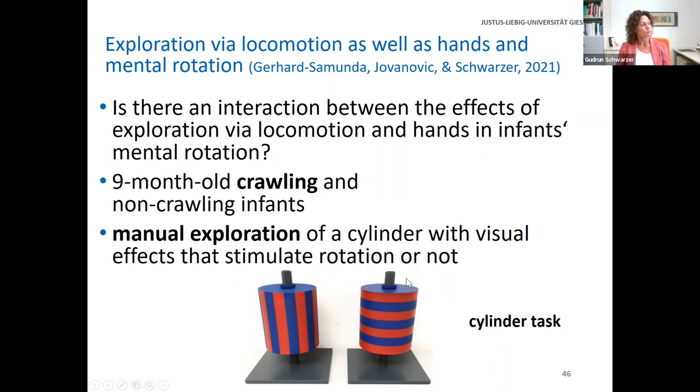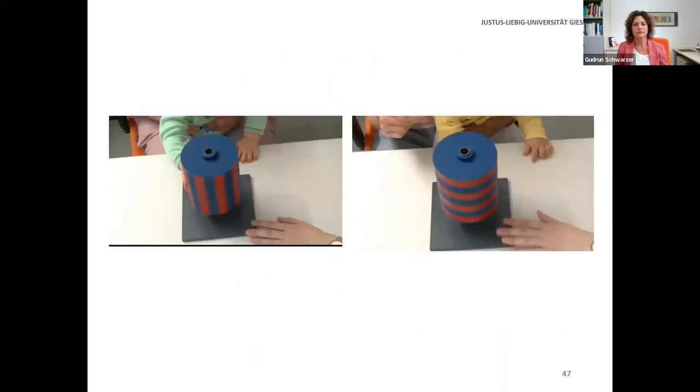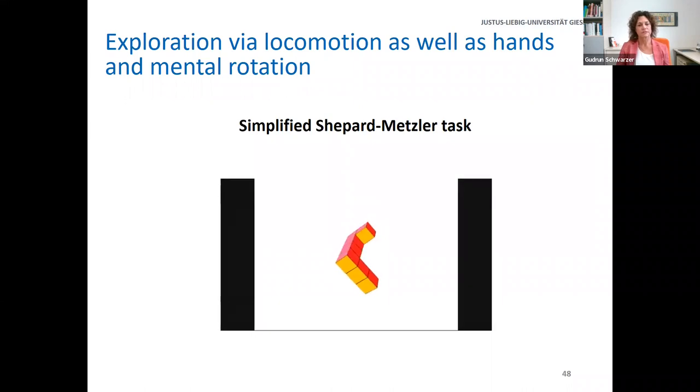We asked the children to manually rotate this cylinder, producing visual effects that could stimulate mental rotation or not. You can see that here. In one condition, their manual activity produced vertically rotating stripes, which visually demonstrate rotation around the vertical axis, from which we assume that this could be helpful for mental rotation. Or we asked them to rotate the cylinder with their hand so that it would produce horizontally rotating stripes. Thus, no rotation was visible, from which we assume that this would not be so helpful for infants' mental rotation. Immediately afterwards, all infants participated in the rotation task.